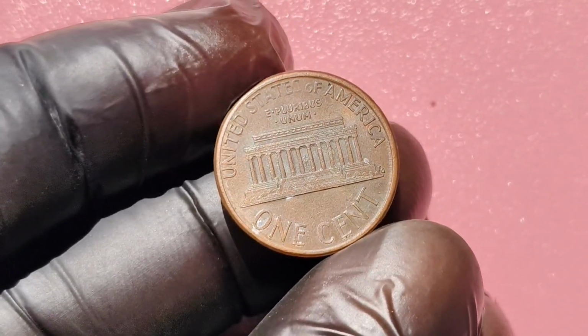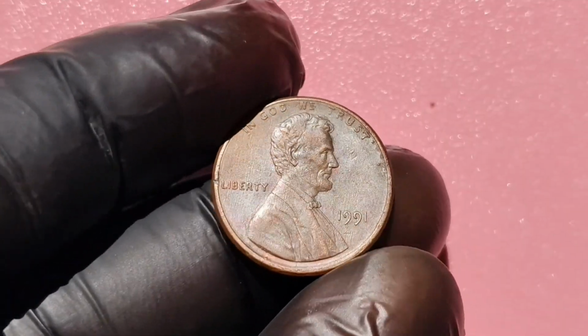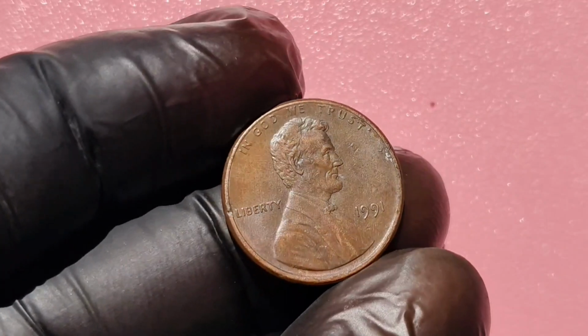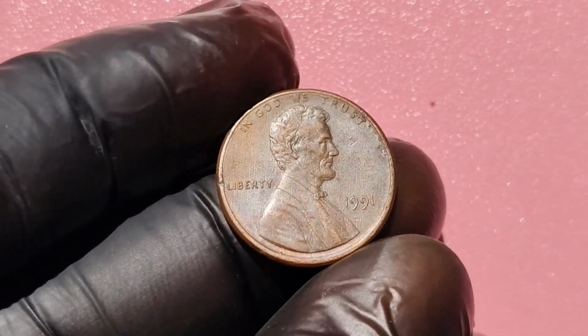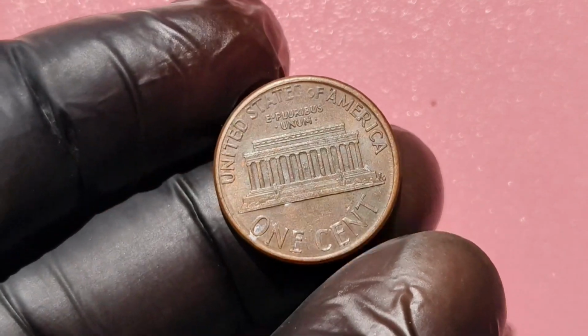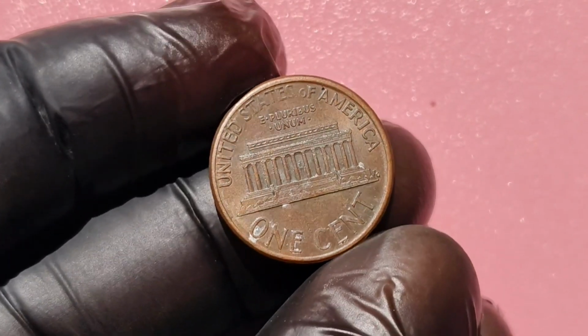In terms of worth, the 1991 no-mint mark Lincoln penny can fetch thousands of dollars on the open market. Depending on its condition and provenance, this coin has been known to sell for anywhere from a few hundred dollars to upwards of $10,000. It's truly a hidden gem hiding in plain sight, just waiting to be discovered by a lucky collector.